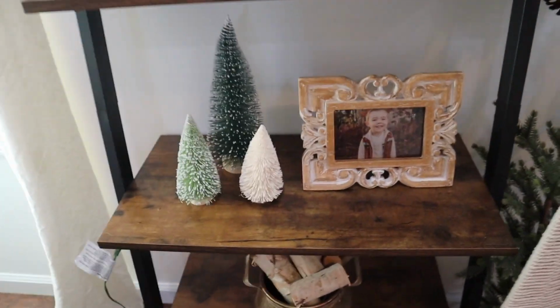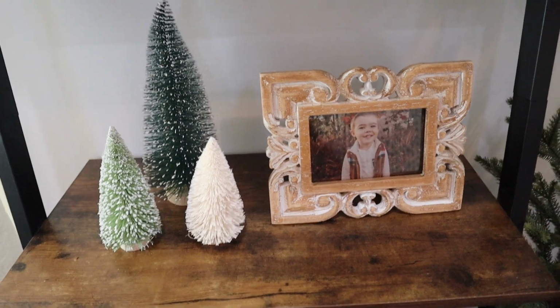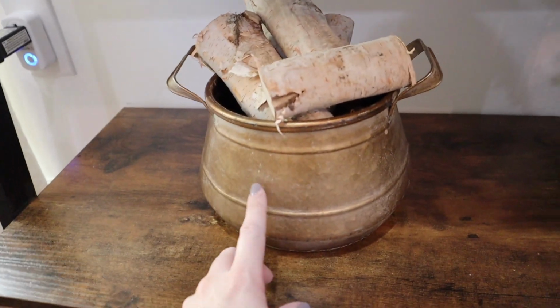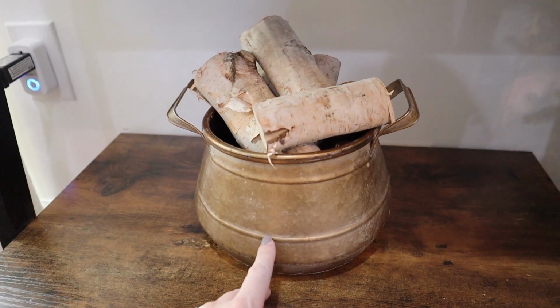And then on the next one, I have a picture of Brooks with some bottle brush trees. And in the bottom, you guys might remember these from my fall Decorate With Me videos.